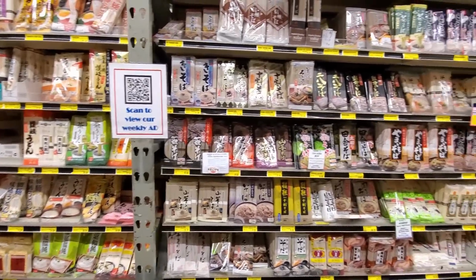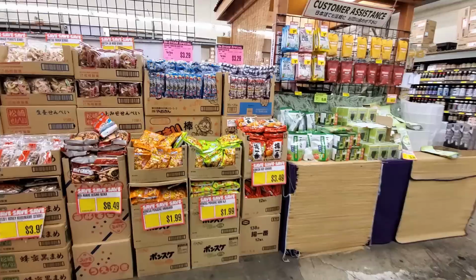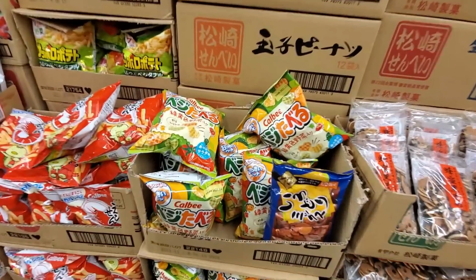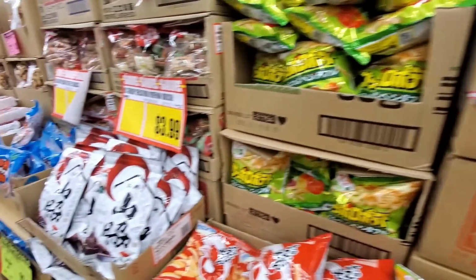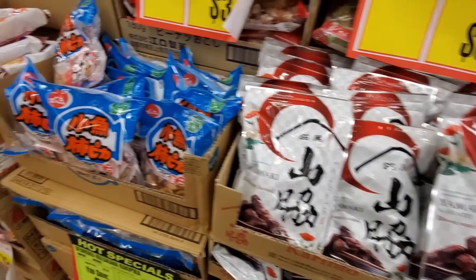This is their section of all the different soba noodles that you can get. Very, very big selection. This is some snacks from Japan, and the whole middle aisle is full of boxes and pallets of them. I don't know what kind of snacks they exactly are, but if you miss a snack from Japan, I'm sure you can probably find it here.